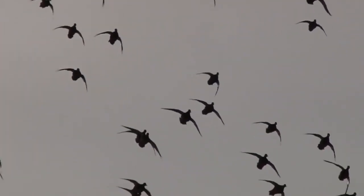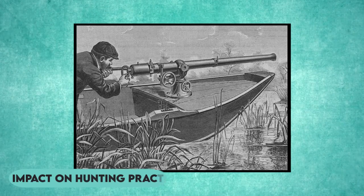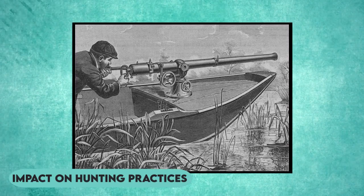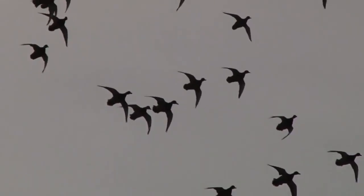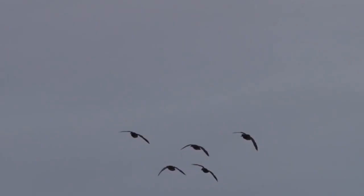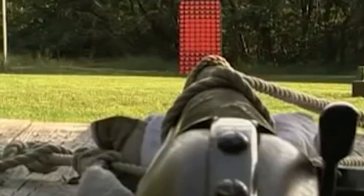The punt gun's legacy serves as a reminder of the importance of our collective responsibility to preserve and cherish our natural world. The impact on hunting practices. The banning of punt guns not only affected commercial market hunting, but also had a profound impact on recreational and sport hunting practices. The recognition of the punt gun's destructive power led to the implementation of regulations that aim to prevent overhunting and promote ethical hunting practices.